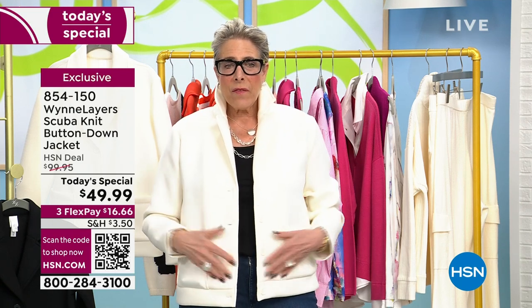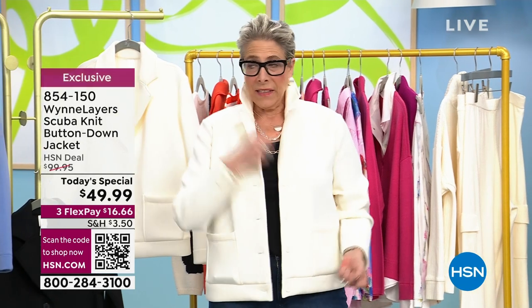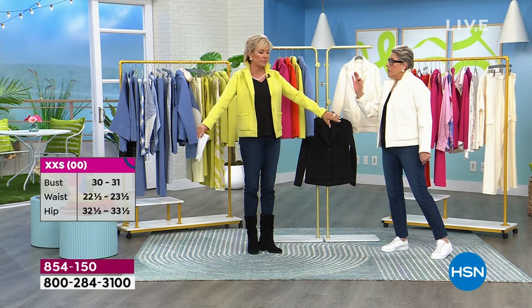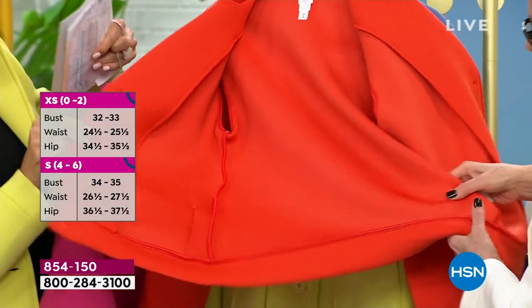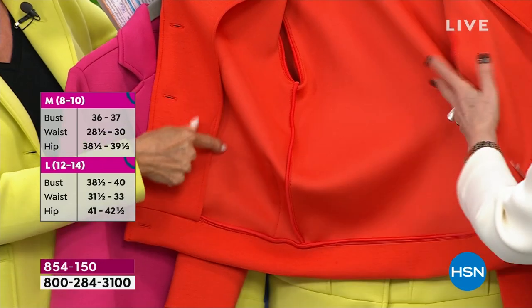So for me, I love it because it covers what I need covered, but it allows me to layer, like you just had the drama kimono over it. Looks fantastic, right? We've also piped every single seam. We opened this one. Every single seam, even here along the hem, everything has piping on it.